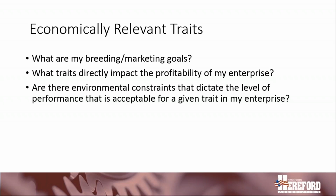And so to determine which economically relevant traits you need to select for in a suite of EPDs, or to figure out if a selection index is the one that you need to use through a given breed association, I think it's important to first start with your breeding objective or your marketing goals and identify what strengths and weaknesses your operation has today.